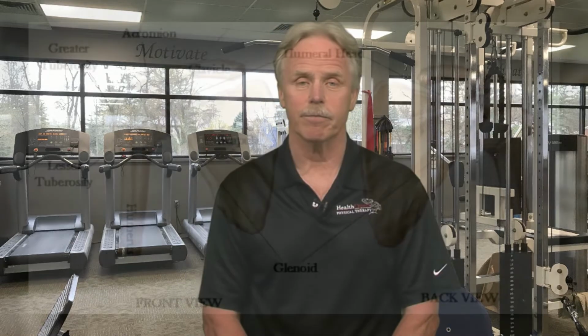You know, people have heard about the term rotator cuff, but very few really know what it is. People want to know how to strengthen the physique muscles, the biceps, the pecs, but very few people know about the key muscle in the shoulder, referred to as the rotator cuff.